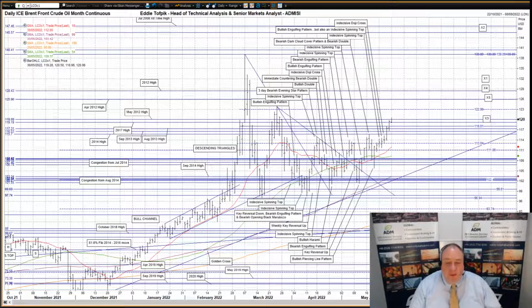making a foray higher still into the important overhead heavy duty resistance between 115.70 and 120 even. Now this has highs from 2012, 2013, 2014 and 2017, plus the recent 50% Fibonacci line at 118 even. Prices rose as far as just short of the May 2012 high at 120 even, but pulled back to settle just over the 2017 high at 119.19.